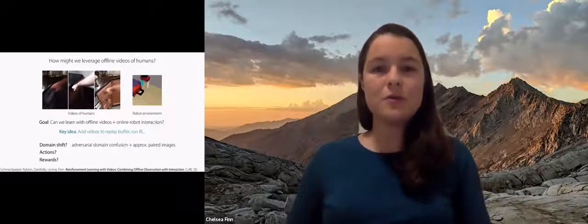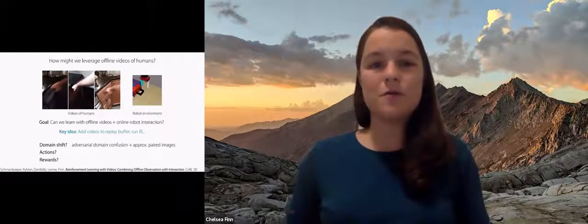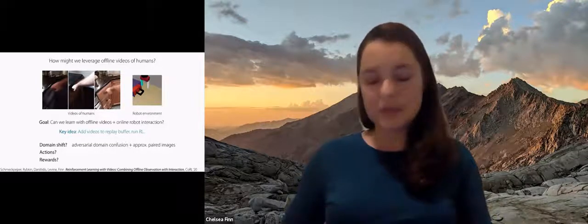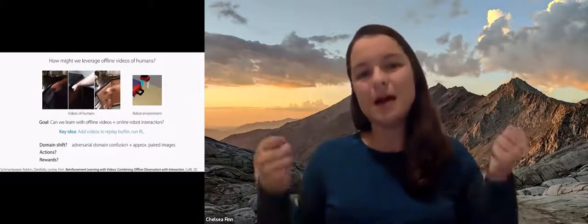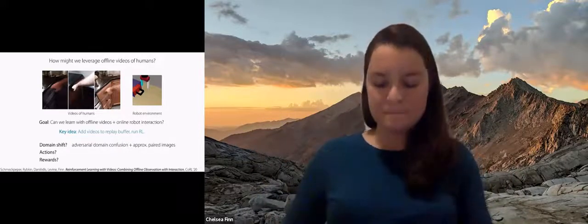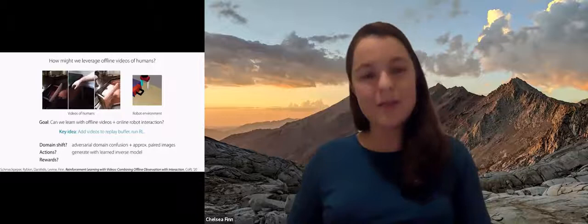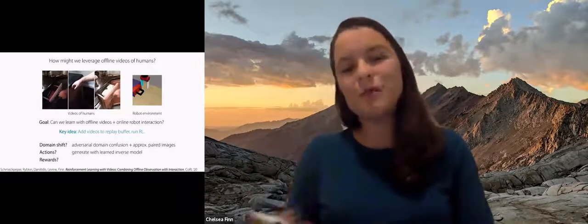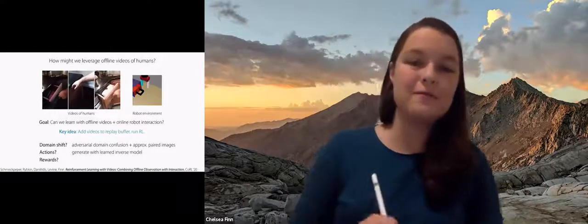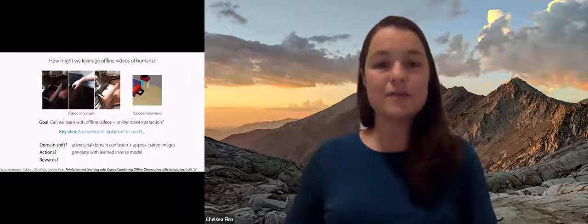So for domain shift, we used adversarial domain confusion, which is a very popular and standard approach for learning domain invariant representations. And we also leveraged some approximately paired images for trying to make it easier to learn a representation that's invariant across these two domains. And then in terms of the actions, we trained an inverse model on the robot environment, and used that inverse model to label the actions of the videos of humans. This was actually leveraging both the inverse model as well as the domain invariant representation.